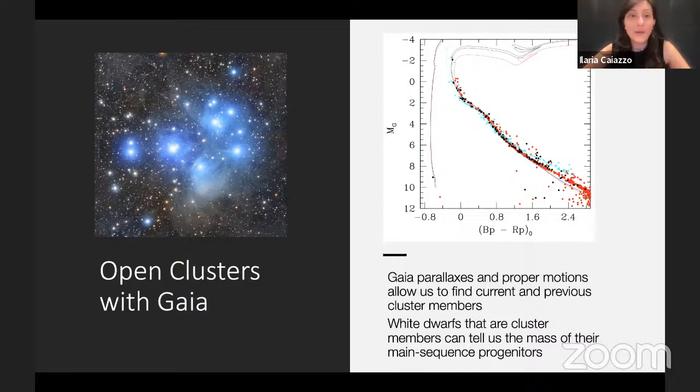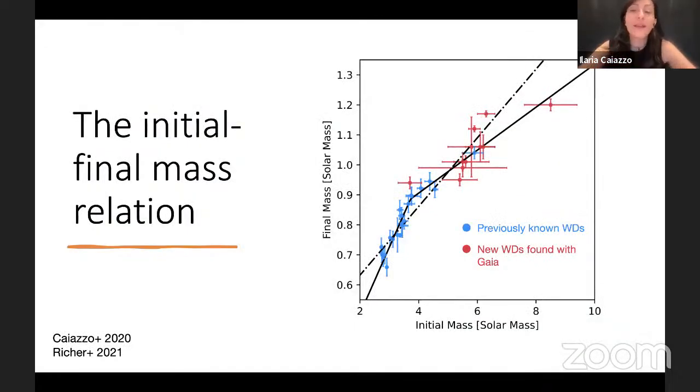And that's something that with my group at UBC, we have been working on just using Gaia. And we found lots and lots of white dwarfs in clusters that are constraining this upper part of the initial-final mass relation, because this is the initial mass of the progenitor star, and this is the final mass of the white dwarf. And you can see that we are trying to constrain this upper part of this relation. And we have been finding many new white dwarfs, and this is all work in progress.